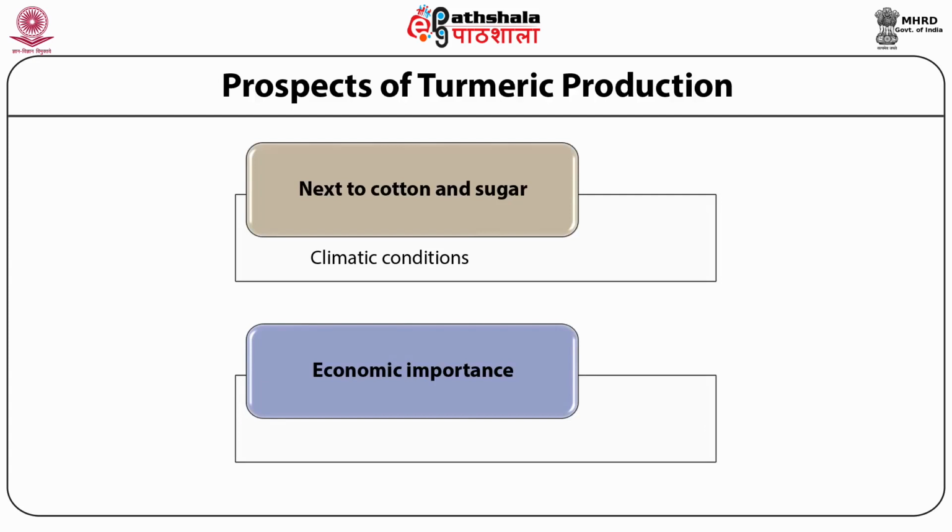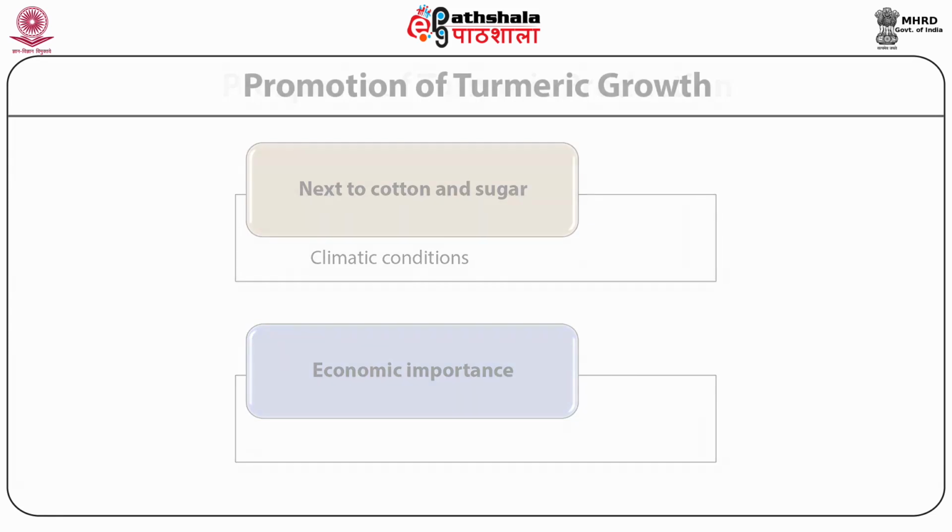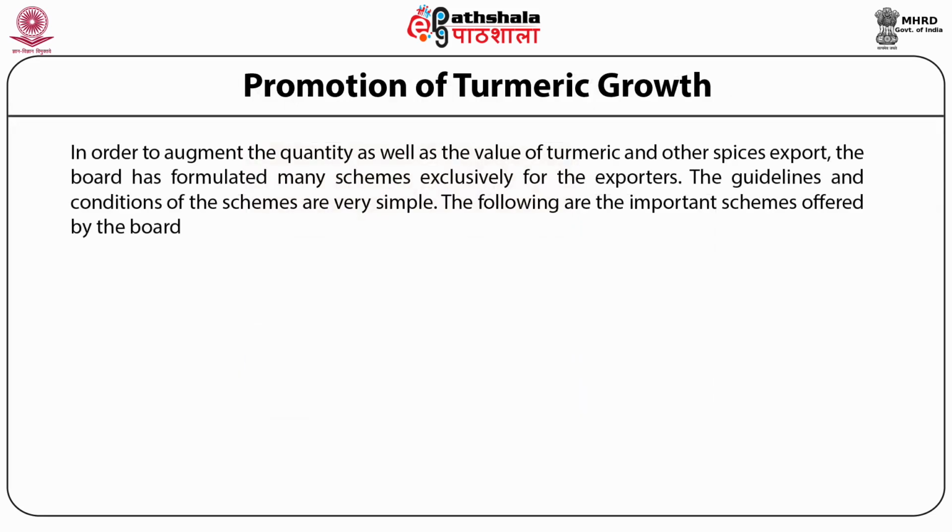Turmeric is an important exportable spice for India. We have earned considerable foreign exchange through turmeric export, and the scope and environment in the international market for turmeric export have shown a significant upward trend. Though many countries are importing turmeric from India, in order to augment the quantity as well as the value of turmeric and other spices export, the board has formulated many schemes exclusively for the exporters.